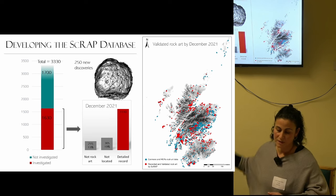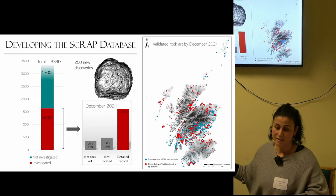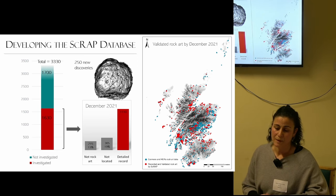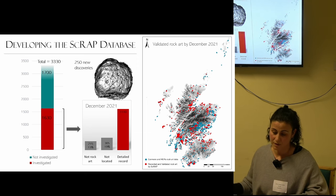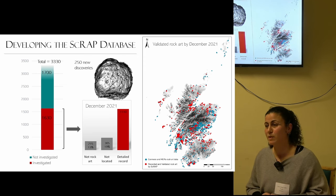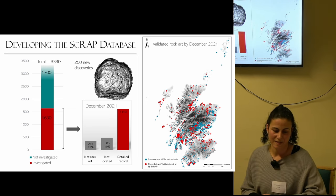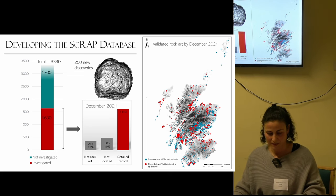So all this work generated a very large detailed database, which we used for our research, which was representative of the country's rock art. So you can see in this map, the blue dots are the rock art sites that we knew about initially. So they were just under 3,000 when we started, and this was a compilation of all the sites that were in Canmore, the HERs, and other private collections. And the red dots are the ones that we've recorded in situ, so the community teams as well as the SCRAP team during this period. We had a little bit of a hiccup there because there was a little thing called COVID and we really couldn't go out. But in the end, we investigated just over 1,500 panels in situ and recorded them in situ.